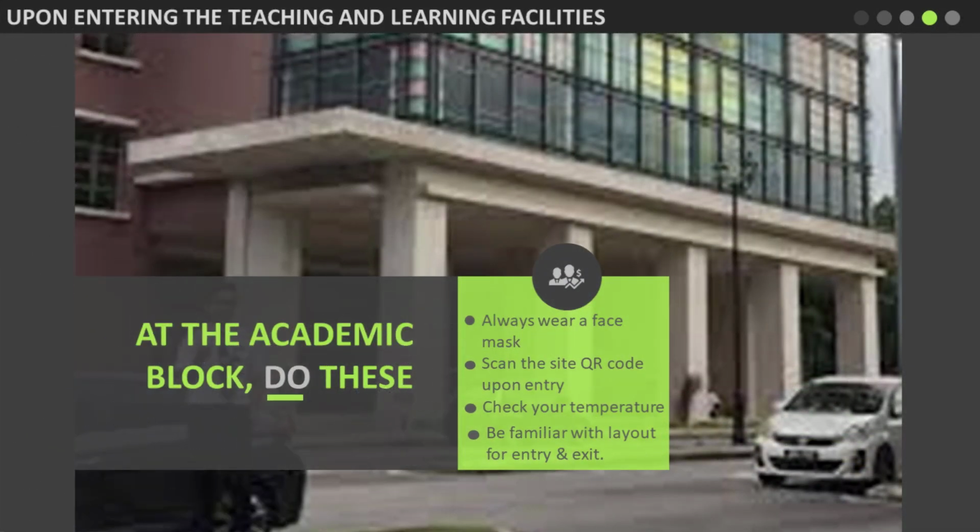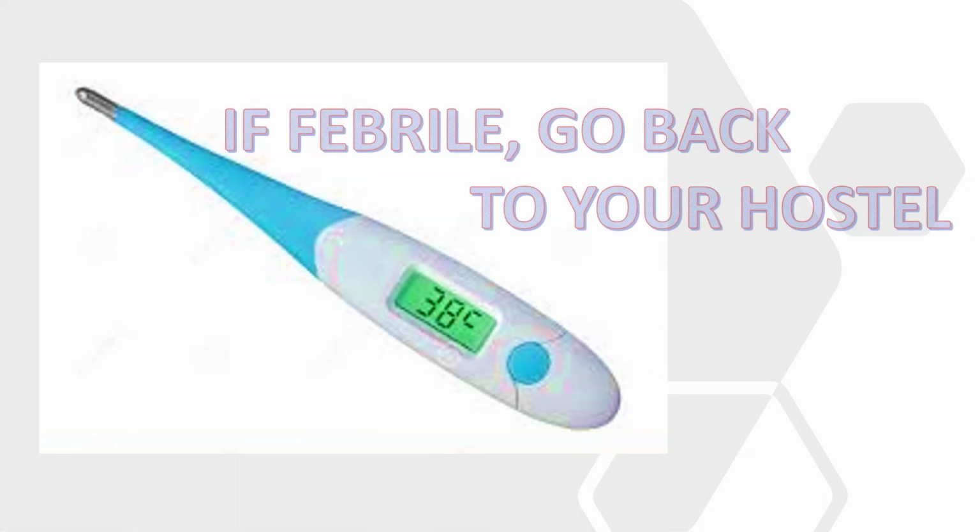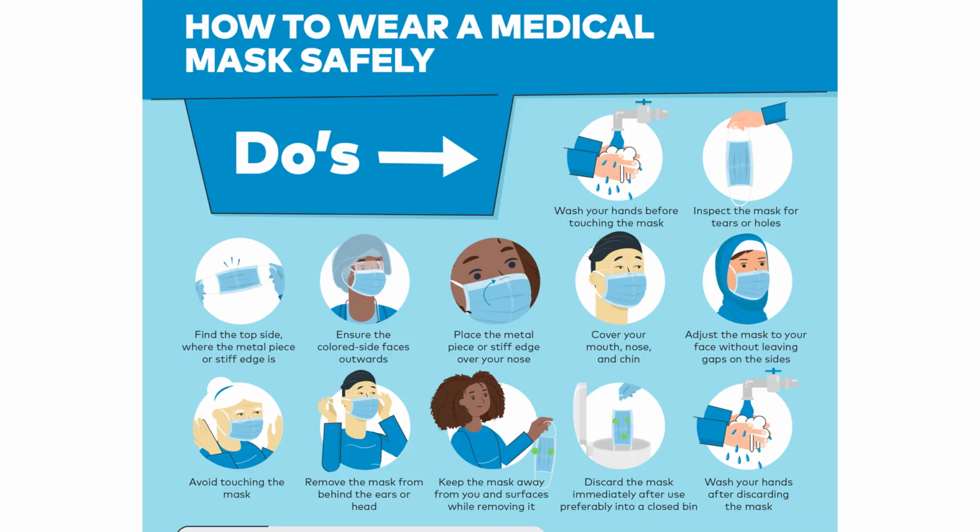Upon entering the teaching and learning facilities, please always wear a face mask. Scan the side QR code upon entry. Check your temperature. Be familiar with the layout for entry and exit. If you are febrile, please go back to your hostel. Please wear your medical mask safely.